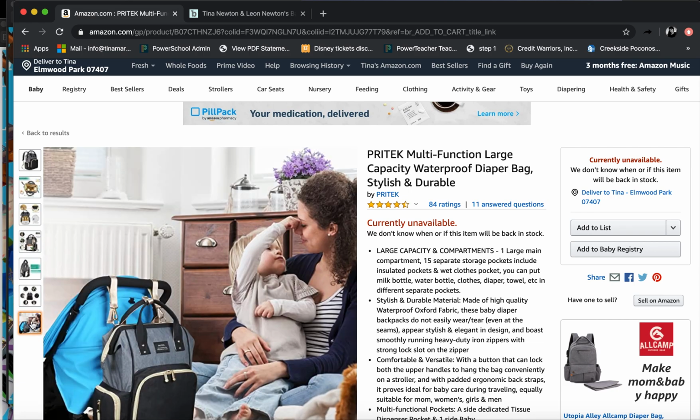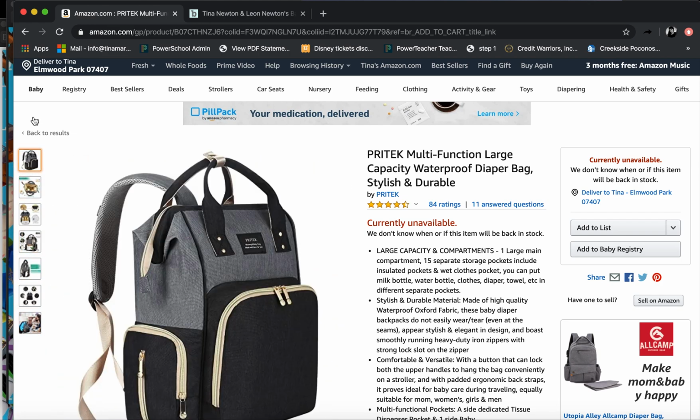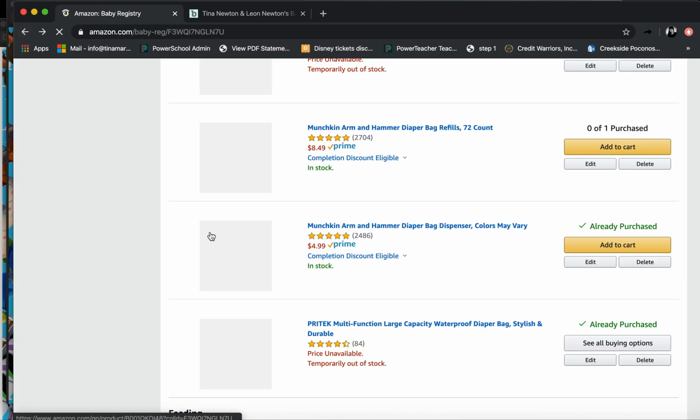But it's good quality. You can clean it up. I haven't had a spill on it, but it's got good material. It's worked well in the rain. Nothing's gotten wet. So I definitely like this diaper bag. It's definitely one of my favorite purchases. Or gifts, I should say, that I received.